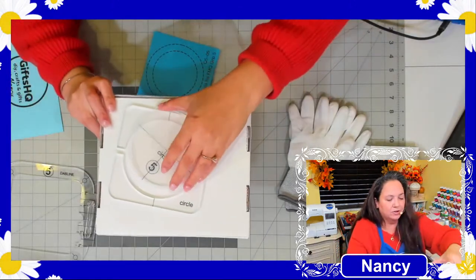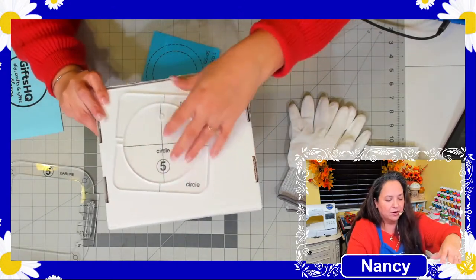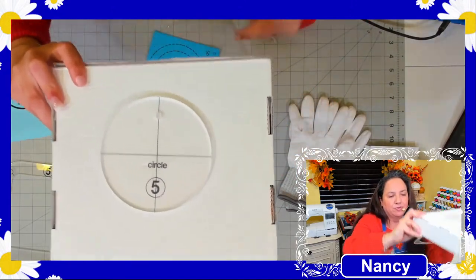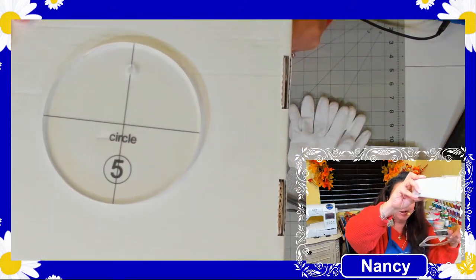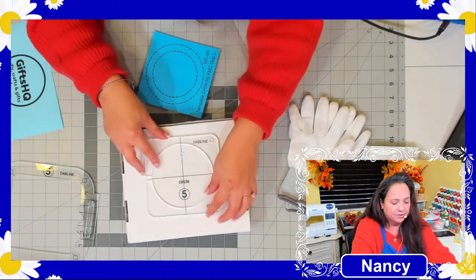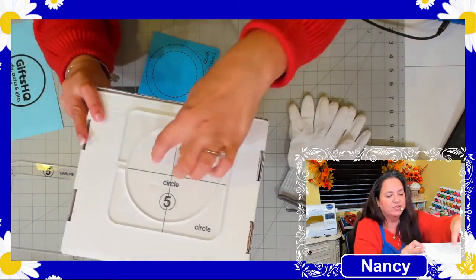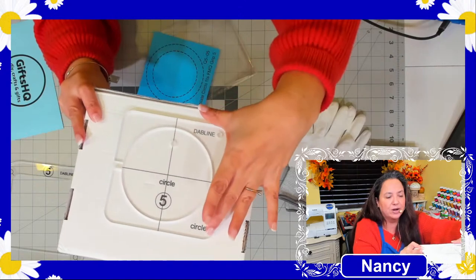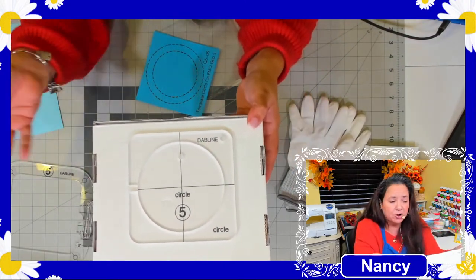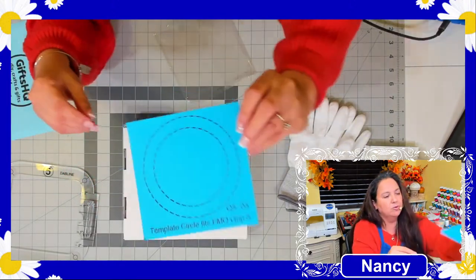or you can put this circle in here and just not use the outer one. This will kind of give you a different way to use the template. They both have the guidelines. So you'll see the guidelines are there for you, whether you decide to just use the circle or the frame itself. And you can decide which one works best for your project. But this is what the circle would look like.